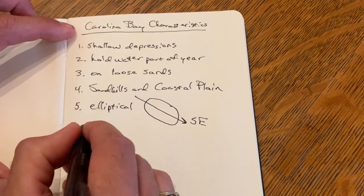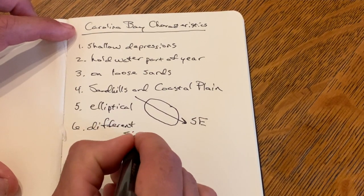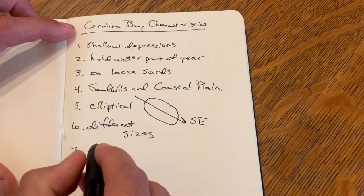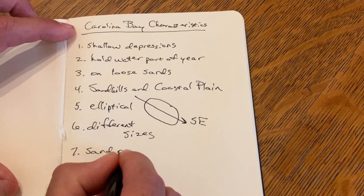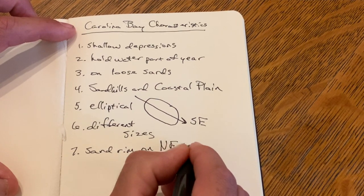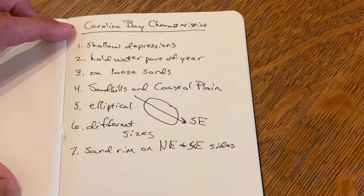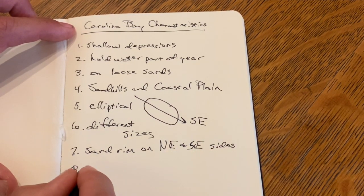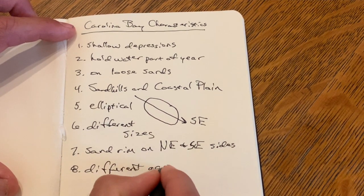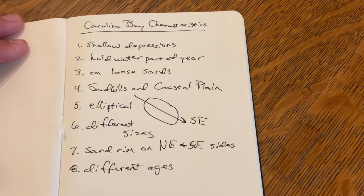Carolina bays are in a number of different sizes. Some can just be a few hundred feet across, others are a mile or two across. Many of the Carolina bays tend to have a rim of sand upon their northeastern side or upon their southeastern side, and many times both. More recently, it was realized that the rims upon the edges of Carolina bays actually exist at different ages. And so the rim of one Carolina bay might be 10 or 20 or 30,000 years different in age from the rim of another Carolina bay.